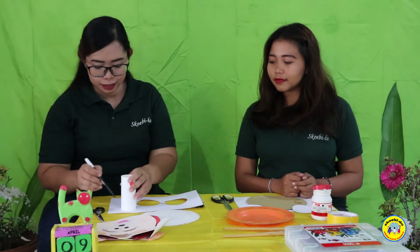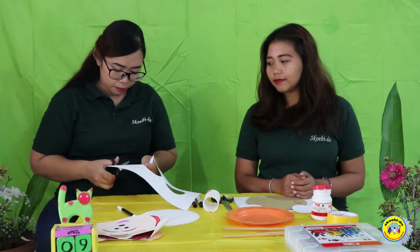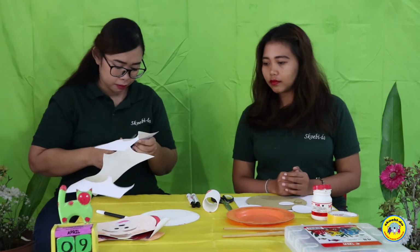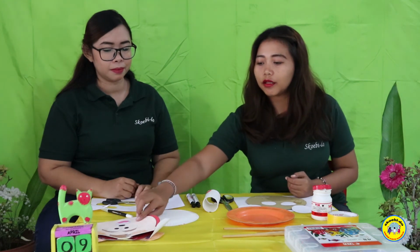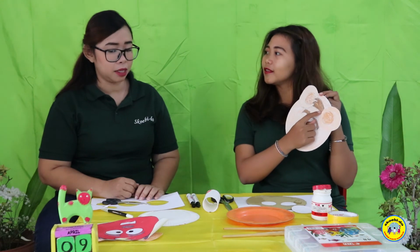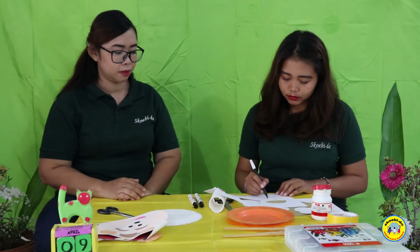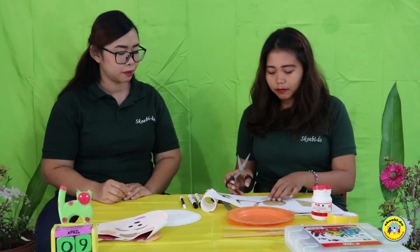Okay, now we need another small circle for the eyes. You can use toilet paper to make a small one. Wow, so many circles here. But we need another one. We still have this. Do you know what it is? That's hair. Yes, we need to draw hair. You can draw any hair you want. Like this? Like grass, Miss? Yes, that's correct. Then we cut it by following the line.